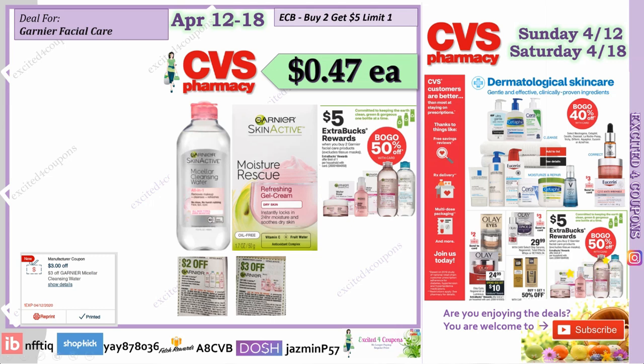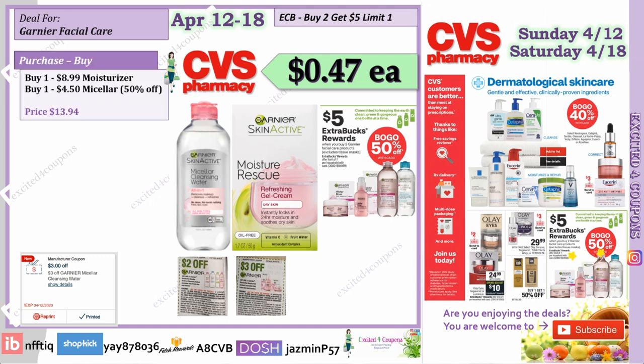Another great thing happening is that there are coupons that we got this Sunday, but there are also printables, and then there were also digital ones. Remember, sometimes when I do the video, the printables are no longer available. If they're not, I will not provide them below, but the ones that are still available will be below this video. So go ahead and buy a moisturizer and the micellar water. I try to look for products that are very similar in price, because remember, the second product is going to be 50% off.